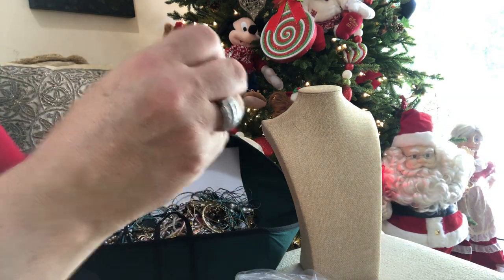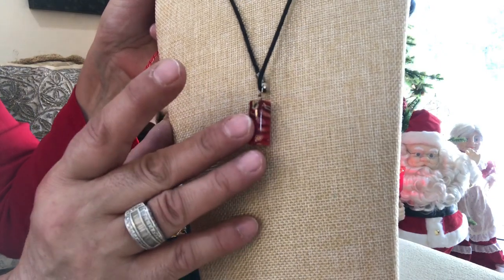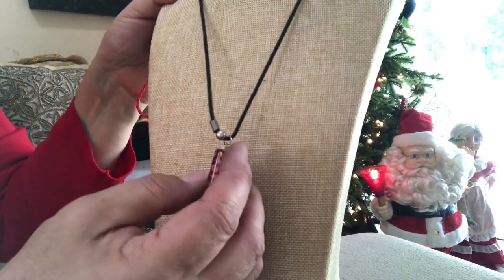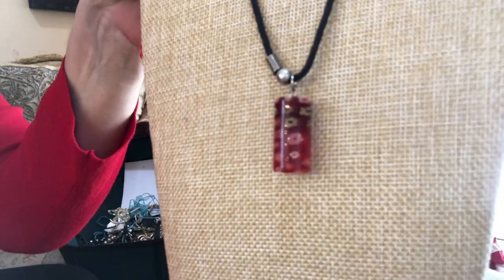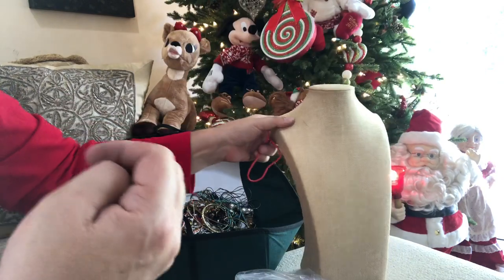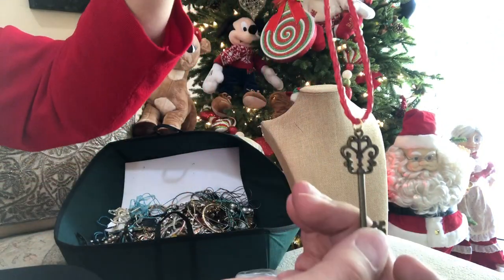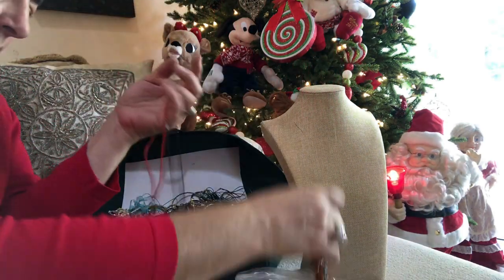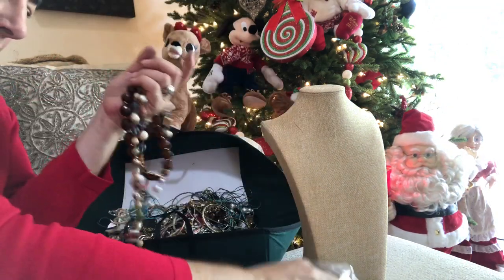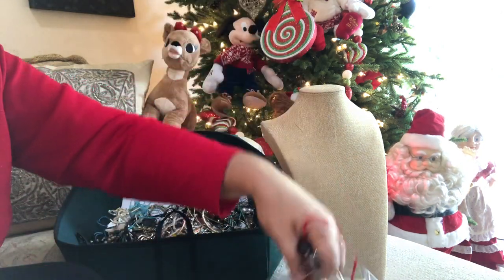Oh, this looks like mille fiore. This is a mille fiore. Very pretty. I sell these individually during my selling events and my auctions with tea. It's very, very pretty. And here is a key. Keys do well. Let's see, where were we at? 1, 2, 3, 4, 5, 6, and 7. That's 7.